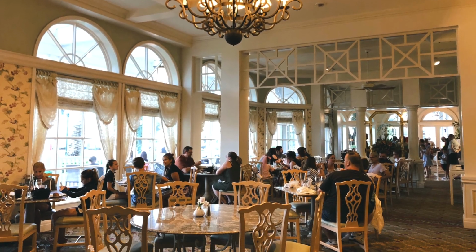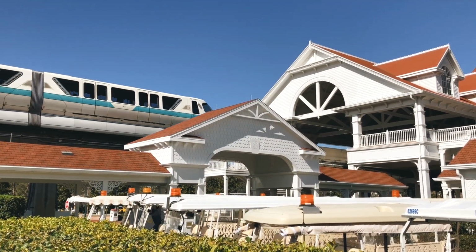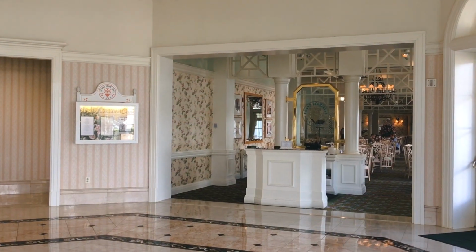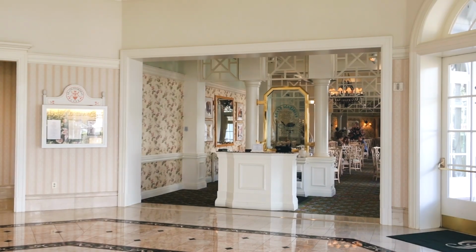It's a great place to eat, and it's a convenient monorail ride away from the Magic Kingdom, so doable even if you're not staying at the Grand Floridian. And note that this is one of those restaurants that's practically empty during the day. Nobody's there because everyone's in the parks, so you've got to take advantage of that.